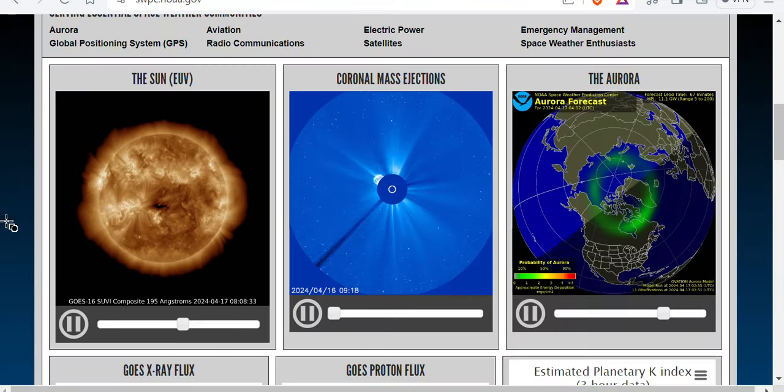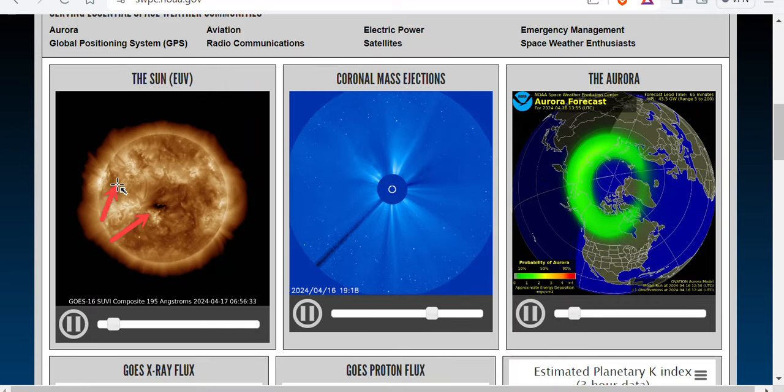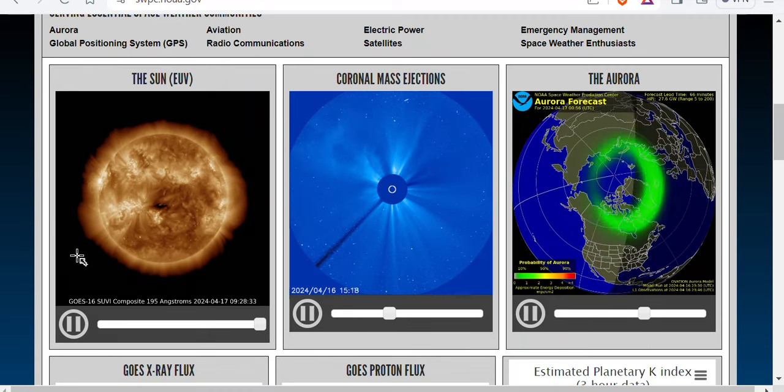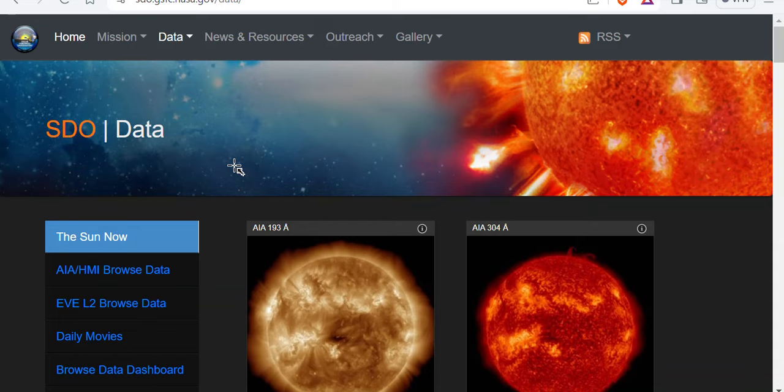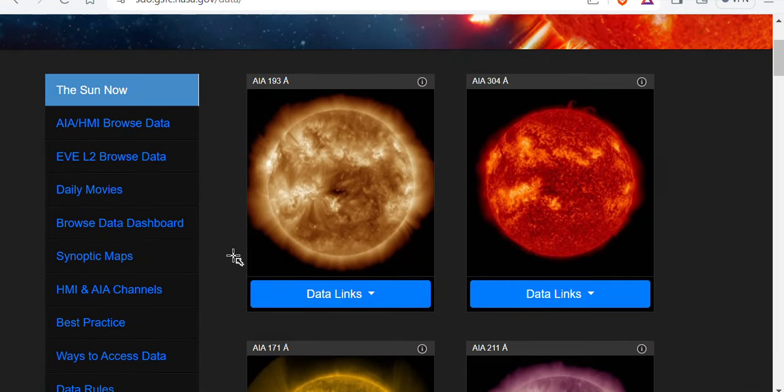So I went to the NOAA site just to double check. Sure enough, there it is again. That thing catches my attention. I said, let me check this out and look at the SDO images, because if you don't catch it now, it'll disappear. And sure enough, there's the one I was looking at right there, and there's that square distortion.